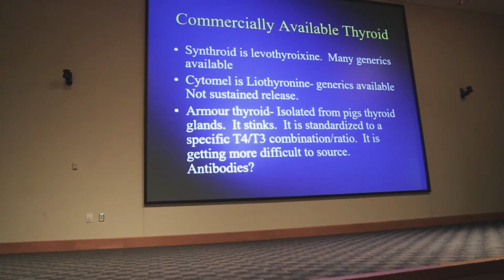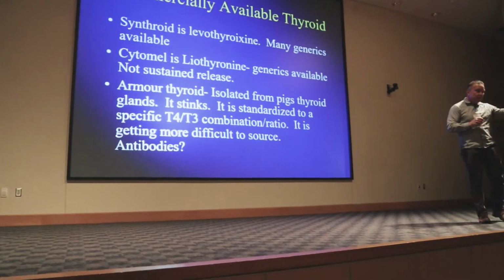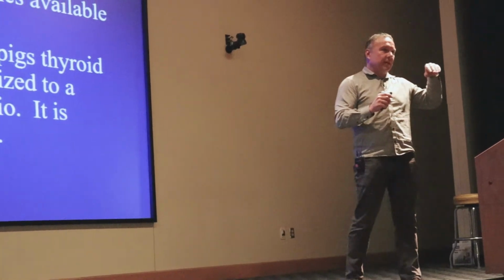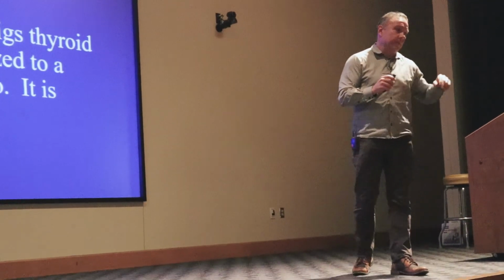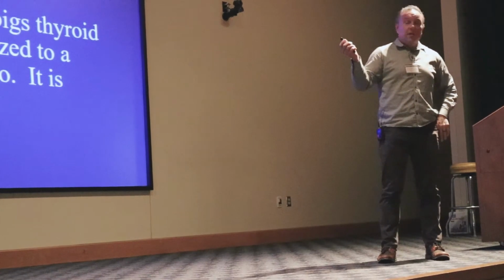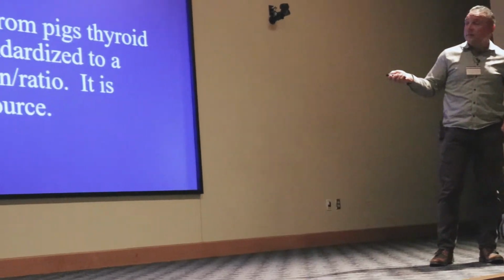One of the problems with the commercially available Cytomel is that T3 liothyronine has a short half-life. It has a half-life of about 4 to 6 hours, depending on the person. So it wears off pretty fast. It doesn't last all day long. I talked about this a little bit.